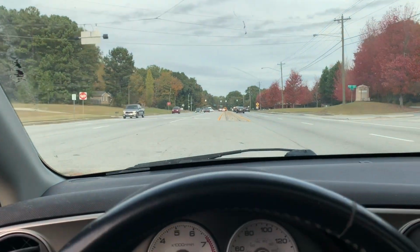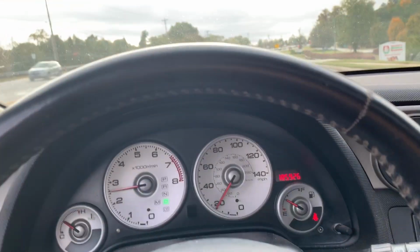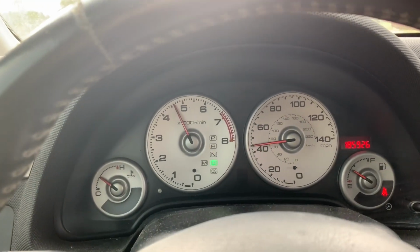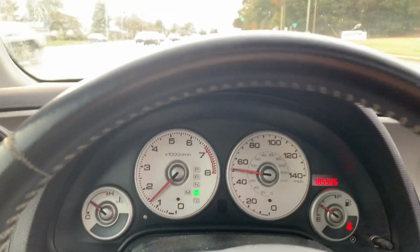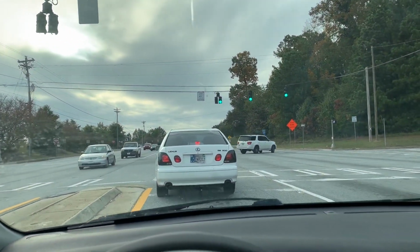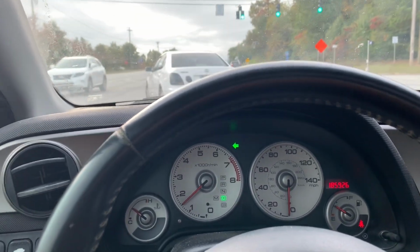Let's go ahead and do this U-turn right here. Alright, busting the U-turn. Let's go ahead and step on it, give it some gas. Guys, this bad boy rides good, man. This bad boy drives like a dream. We're gonna go ahead and get it on the highway. Let me go ahead and put my tag on real quick, and then we're gonna see if we can get some highway action.